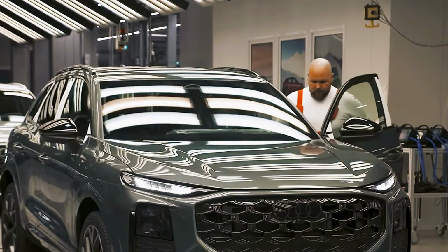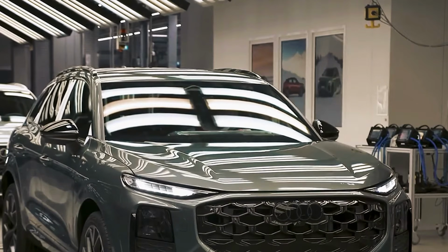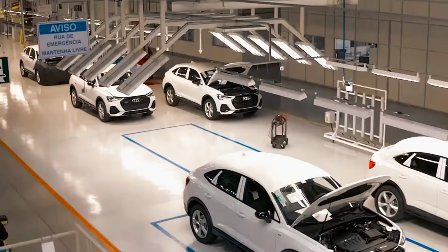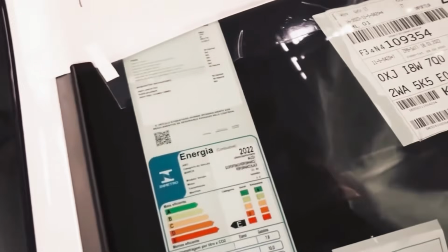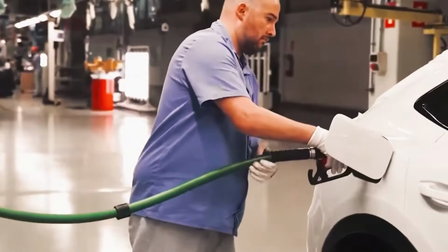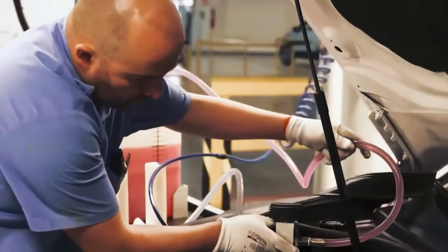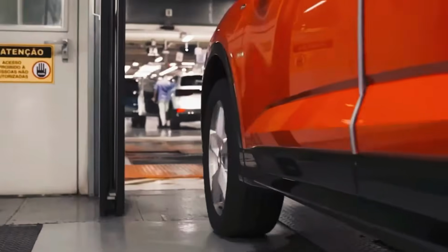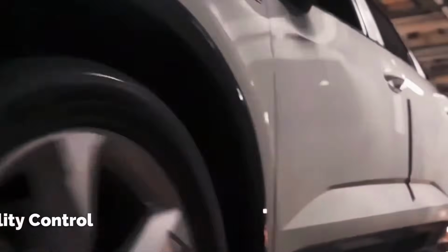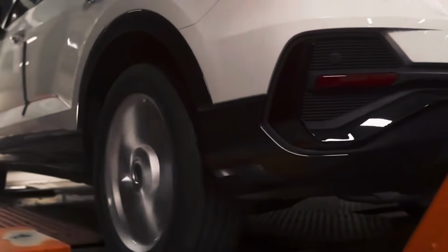The final inspection area is a bright, continuous corridor where every aspect of the vehicle is examined under intense white light. The body passes through a tunnel lined with diffused LED panels that reveal surface irregularities invisible under standard lighting. Automated camera arrays photograph each section of the body, hood, doors, roof, fenders, and compare the images pixel by pixel against a master reference model. Deviations beyond a few micrometers are flagged instantly.